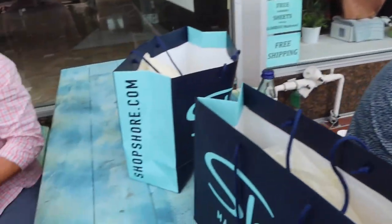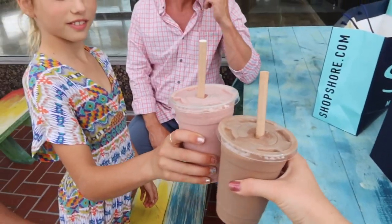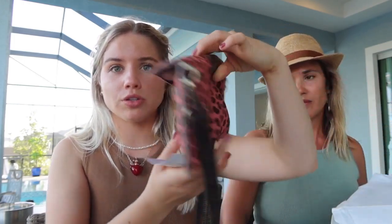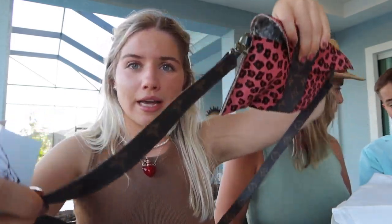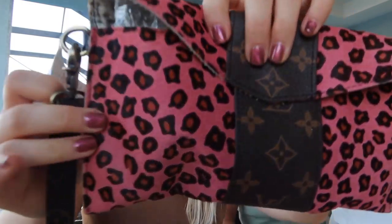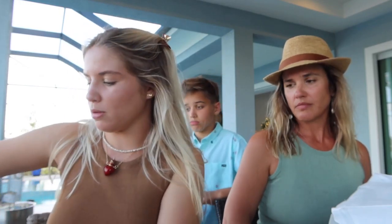We just got back from St. Armand's in downtown Sarasota, and I just wanna show you guys what we got. My mom and I got the cutest refurbished Louis Vuitton purses. This girl, Jaded Gypsy is her name, buys Louis Vuitton bags and turns them into like her own cool little designer bag. So this is mine, and it has the little Louis strap, and it's just like this cute pink cheetah print. Mom, you wanna show them the one you got?